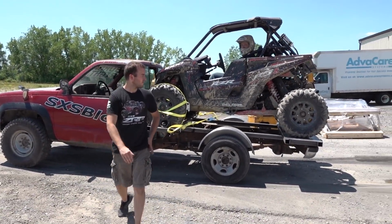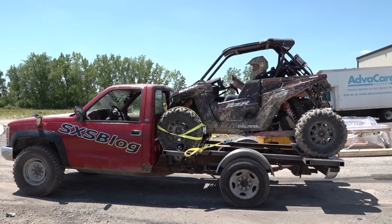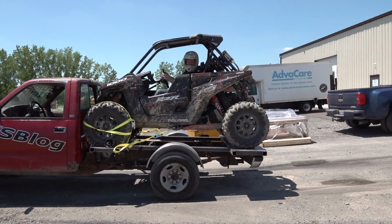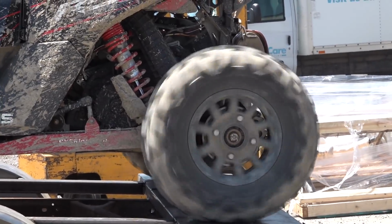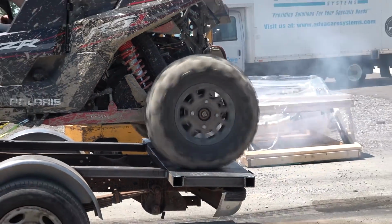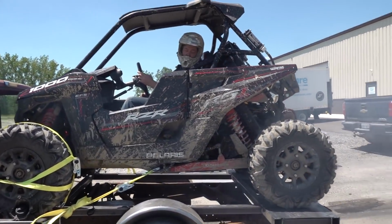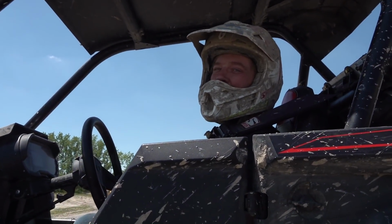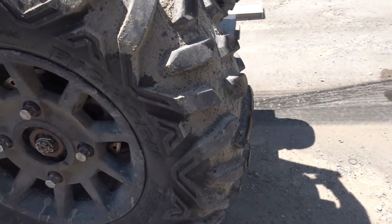I think this should be no problem. Just to ensure. Oh yeah, looks good, man. Oh my gosh. Even just idling, it wants to go. No problem. Did you see how easy that went? It smells so weird burning tires on steel, too. You smell that? It's a weird smell.